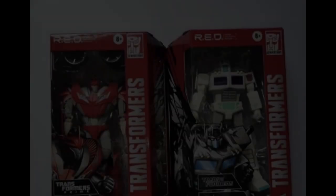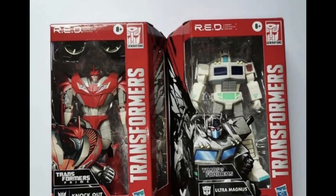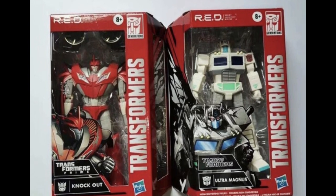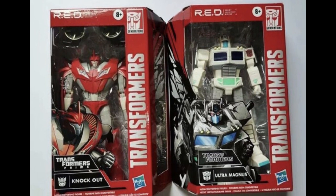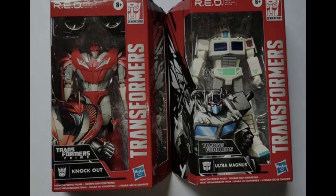Hasbro R.E.D figures continue to release, and now we can see a Knockout and an ULTRAMAGNUS without the armor. A lot of people are really into these. Again, they don't transform, so they're not really there for me. Please, please, please release a Knockout that transforms very soon, because I really want to get myself a Knockout.